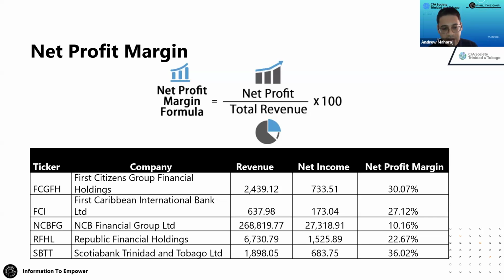So generally, when it comes to profitability, the higher the number is considered better. In other words, according to this, Scotiabank is the most efficient bank at extracting net profits from its available revenues, right? For every dollar in sales or revenue, it's earning 36 cents in net profits. Whereas on the flip side, NCB Financial Group is only able to extract 10 cents. So this is one way of assessing the profitability of a company using the net profit margin, and that's how you would interpret it.